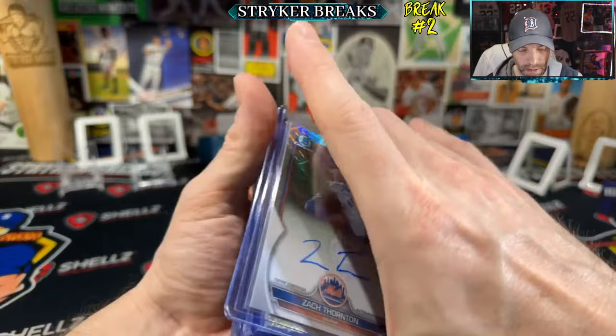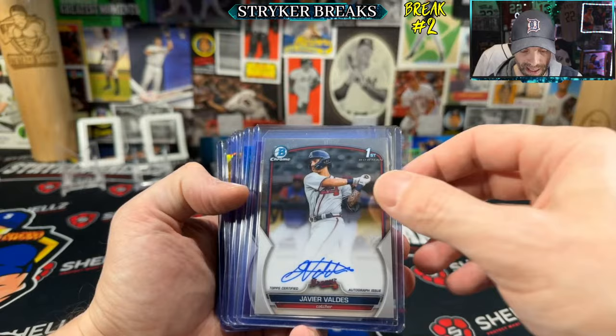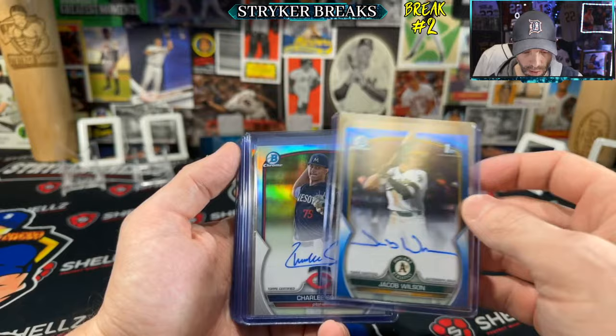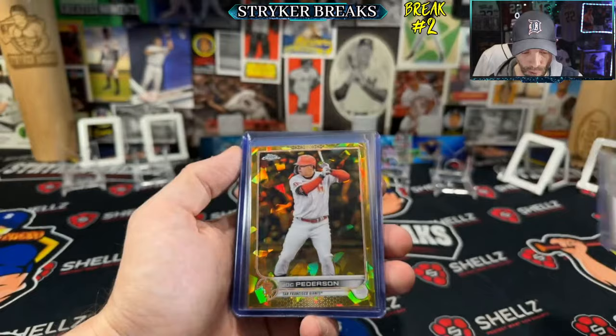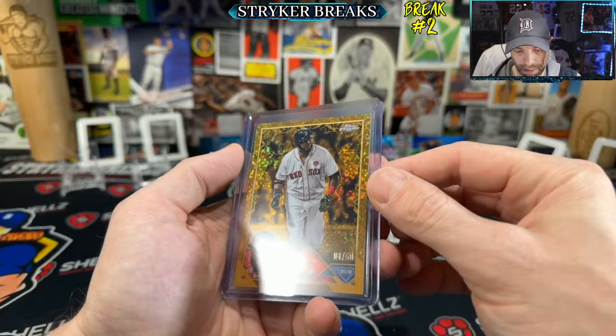Zach Thornton, Mojo, first auto to 150. Gross Hands, rookie auto. Henry Ramos, base, Valdez base. Adon Sanchez, purple, first auto to 250. Jacob Wilson, Blue Wave, first auto to 150. Charlie Soto, refractor to 499. Jack Peterson to 50. Ryan Nelson to 25. Michael Grove to 99. Cedric Mullins to 99. Yuri Perez to 199. And Big Poppy, David Ortiz, 1 of 50.